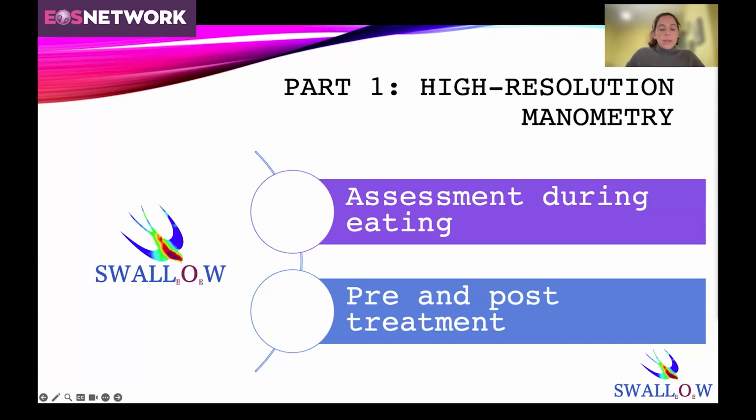So by doing this test, we can assess what's happening when a person is eating, and we can also have a look at what's happening when they're having symptoms. So during eating, if the person is having symptoms, we're getting real-time information as to what might be going on.